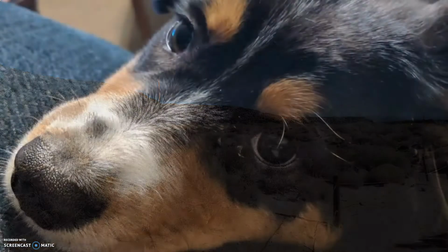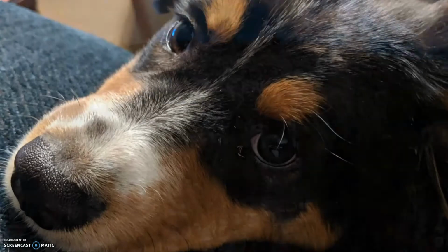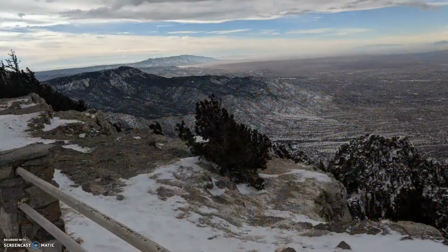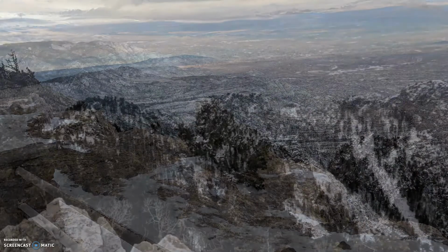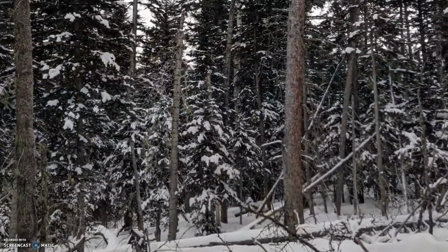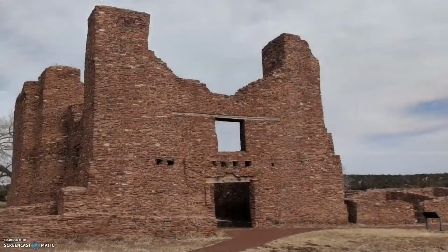You can see the side with all the rocks. That was my hiking buddy. This is on top of Sandia Peak. We're a little over 10,000 feet here. It was very windy and snowing, so we just did a few hikes in the woods.